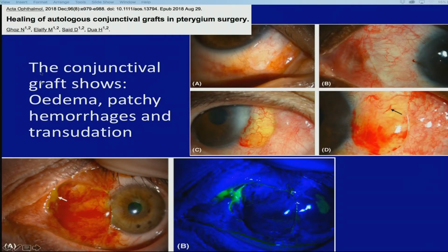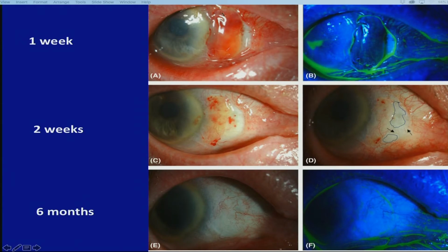And this is the healing of the autoconjunctival graft. This has been published, and you can see here there is a reperfusion injury. So there is a swelling of the graft in the first few days after you put the graft in with glue, and you can see areas of hemorrhages, areas of widening of the blood vessels, areas of ischemia, but eventually this all settles down. And these are examples of patients at 1 week. Sometimes you have a little bit of retraction, and you don't want this, but it usually settles down. And you can even see atrophic areas in the graft like this. We don't know whether this will affect the recurrence rate or not, but so far we've not had any problems with the autoconjunctival graft.